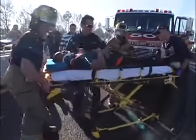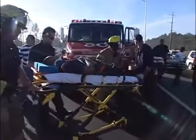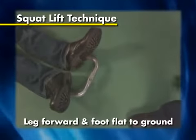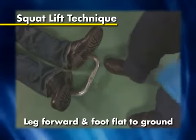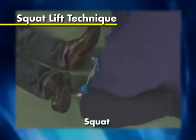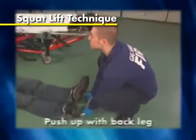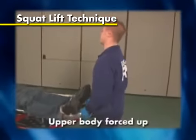The squat lift technique is useful for responders with healthy knees and strong thighs, or for rescuers with a weak leg or ankle. Place your weakest leg or ankle slightly forward and keep it flat on the ground throughout the lift. Squat down until you can grasp the stretcher using the power grip. Leading with your head, push up with a stronger leg, making sure that your back is locked and your upper body goes up before your hips.